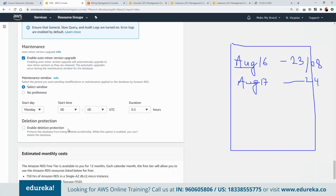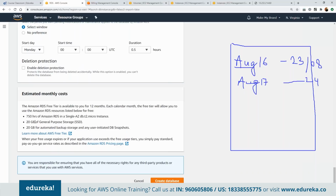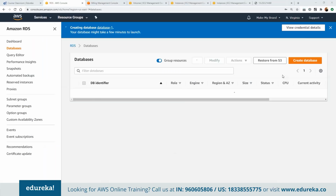For the free tier, we don't have to pay any licensing fee. We get a free 750 hours of usage, 20 GB of storage, and 20 GB for automated backups. So once we are done, we can click on create database. Database creation takes almost 7 to 8 minutes because the entire instance is going to be deployed. Whatever database engine we have chosen is also going to be installed and configured, and the entire OS and all the licensing also have to be configured. So generally it takes up to 7 to 8 minutes for the entire instance to be deployed here.